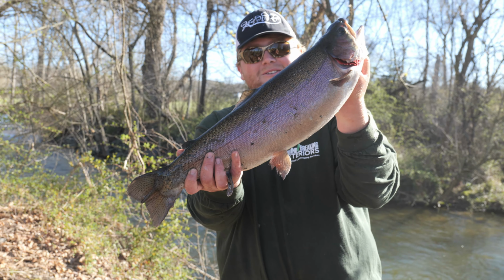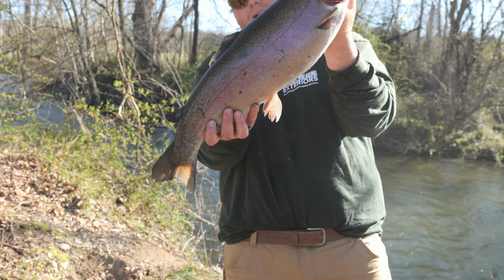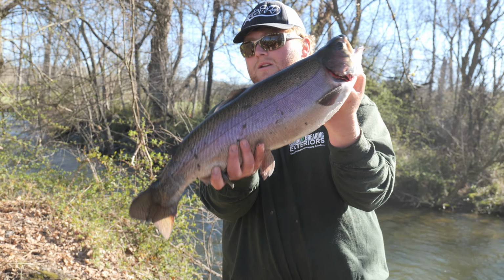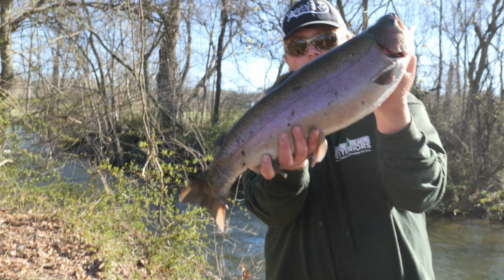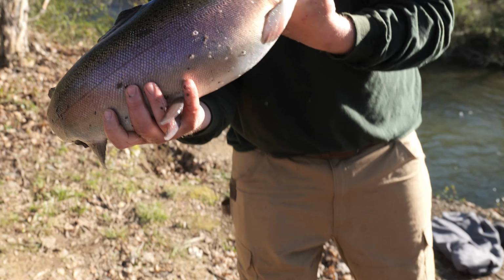Yeah. All right, guys, got a really nice rainbow. I'd say this guy is definitely in the 5 pound range. Maybe I have a scale. Little more. You have a scale. Yeah. Nice. Maybe a little more. We're going to check it out for sure. But yeah, that is the biggest trout I've caught in a while.